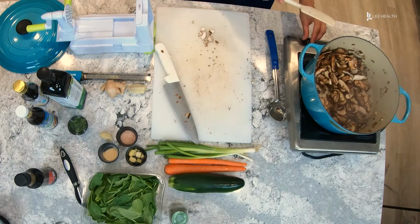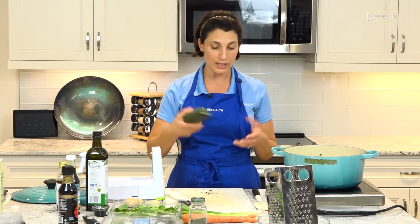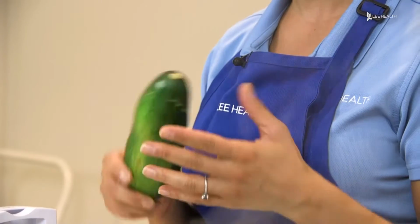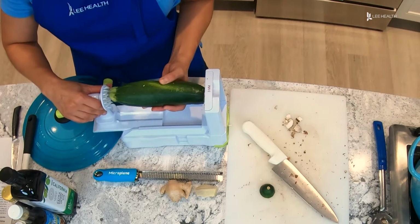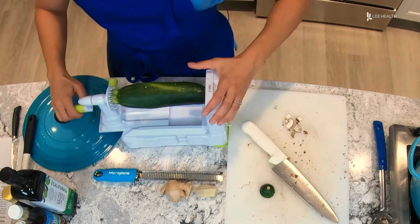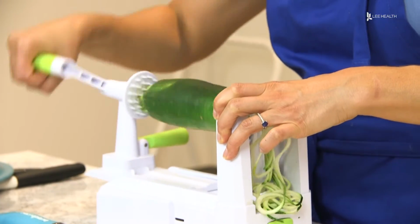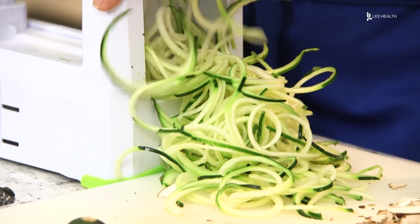So while the mushrooms are cooking, I'm going to go ahead and make some zoodles. And what zoodles are, they are basically zucchini noodles. So if you're looking for something low carb, or if you're looking to get rid of that white flour in your diet, this is a good option. This is a zoodler, and you can get this from Amazon. And sometimes the supermarket will sell something you can zoodle with. So this is what we're looking to get. We're looking to get some nice long noodles.